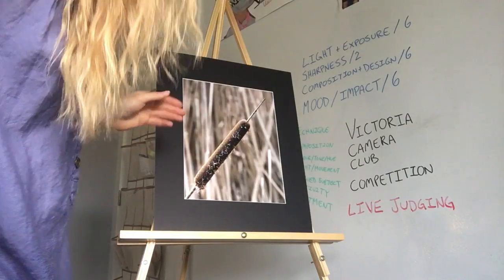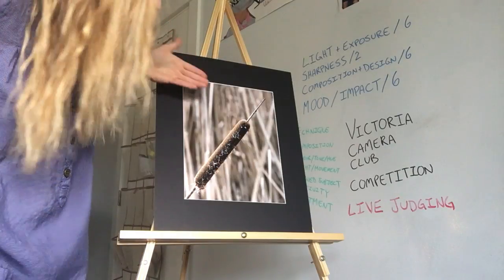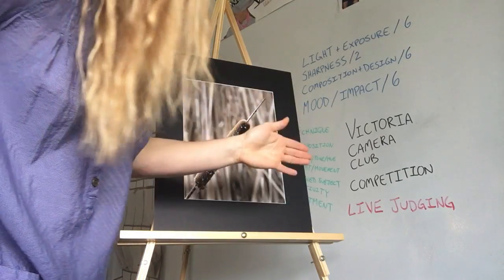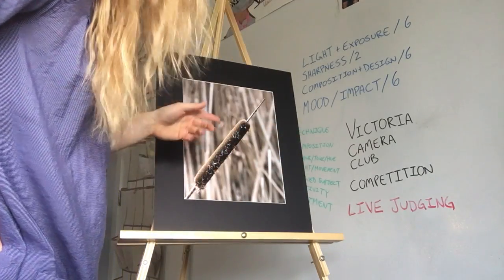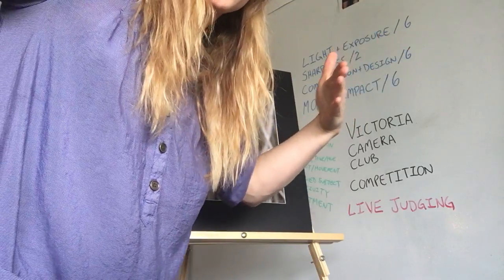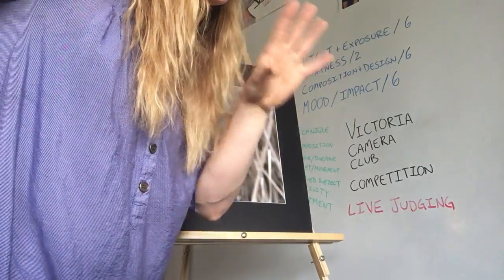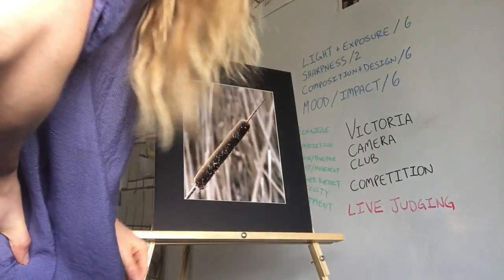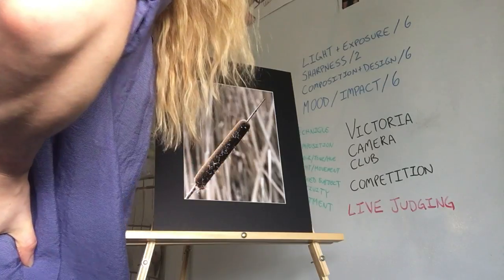The light and exposure is really nicely done. You don't see any blown out highlights or anything. The light's coming back from behind rather than from the front, so it's really showcasing that texture as well as possible, which is really nice. Whenever you want to showcase texture, it's really great to light it from the side. When the sun goes down and lights things from the side, when the shadows are the longest, that's when you get the most detail. So really good decision on the time of day to photograph this object.